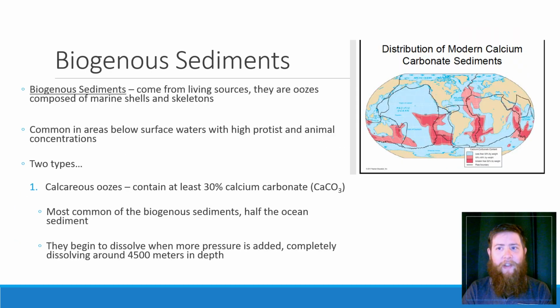The next sediment type is biogenous sediments, and these come from living sources. They are oozes that are composed of marine shells and skeletons. They're common in areas below surface waters with high protist and animal concentrations. We have 2 types, and the first is calcareous oozes, which contain at least 30% calcium carbonate, that's CaCO3. They're the more common of the biogenous sediments, and half of the ocean sediment overall. They begin to dissolve when you get a lot of pressure added, usually completely dissolving around 4,500 meters in depth. These red areas are where we have these sediments accumulating around the world.